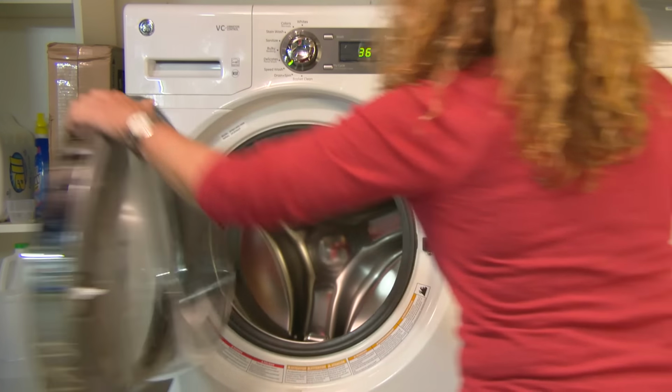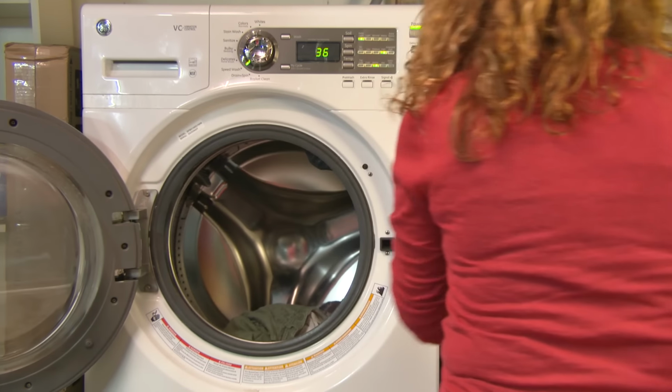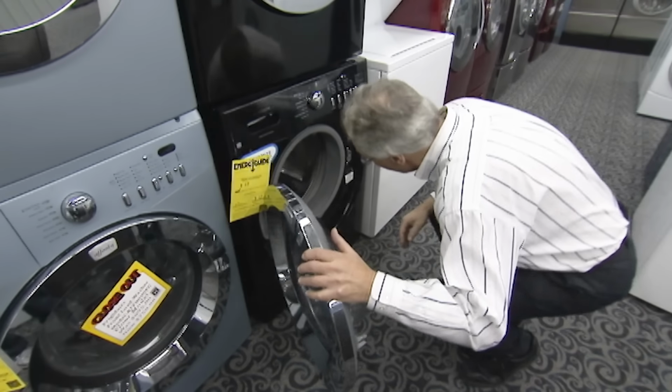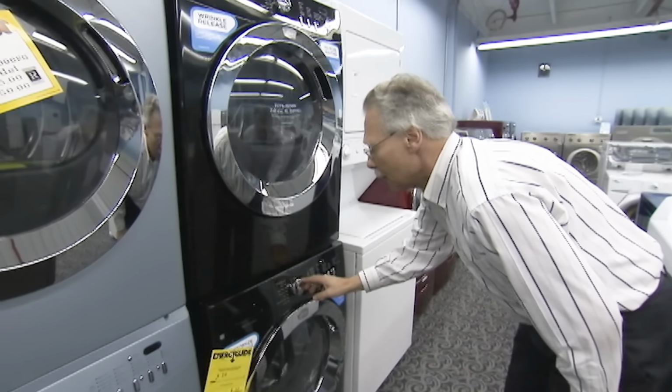These position the washer and dryer to standing height so you won't have to bend over to load and unload your laundry. And while front loaders are often quieter than other types, they tend to vibrate. That might be an issue in living areas.